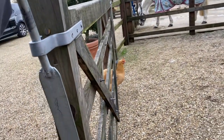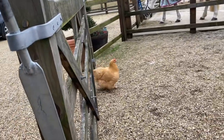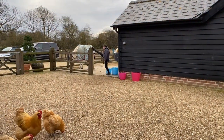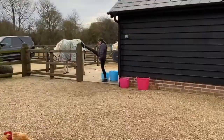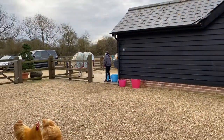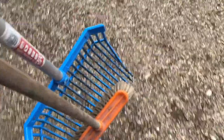Having a little ride on the gate. So, time to put the walk and the broom away.